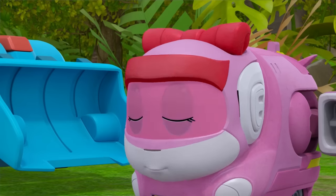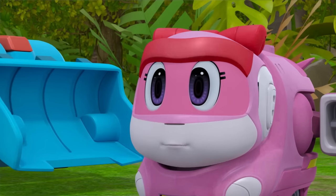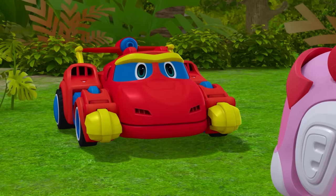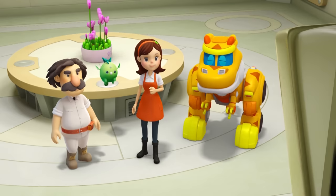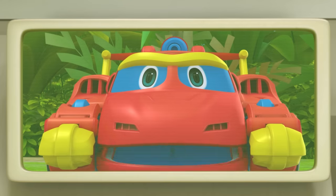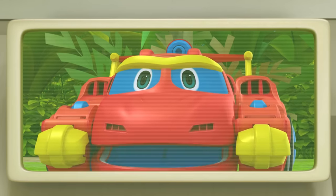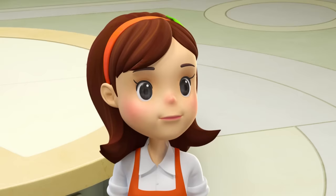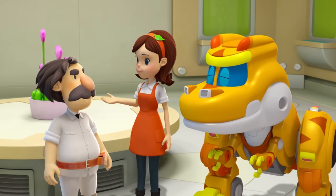Wait, Rex. Will the Stegosaurus family be okay while we're away? Huh, good point. Okay, let's ask Mio for help. Mio! What's up, Rex? The Stegosaurus family is in trouble because of the volcano smoke. Can you look after them while we handle the volcano? No problem. I'll handle it. Dad, let's go. Right.